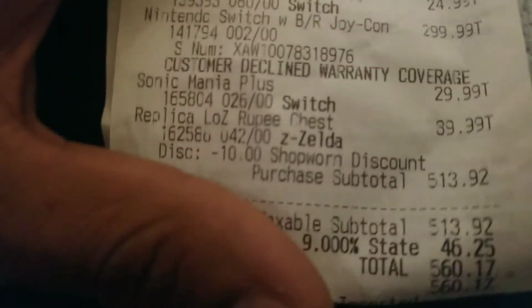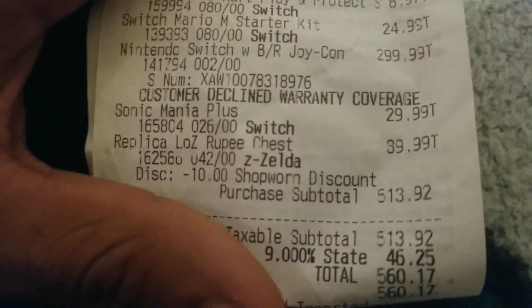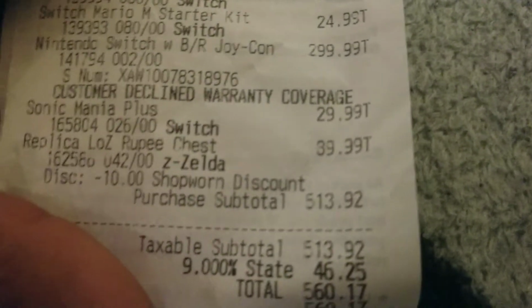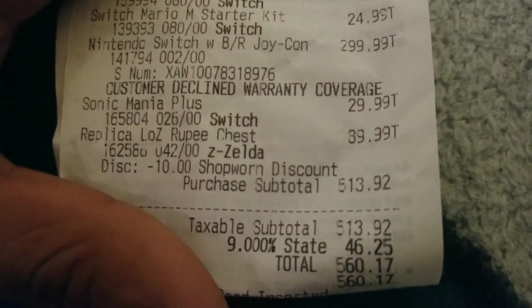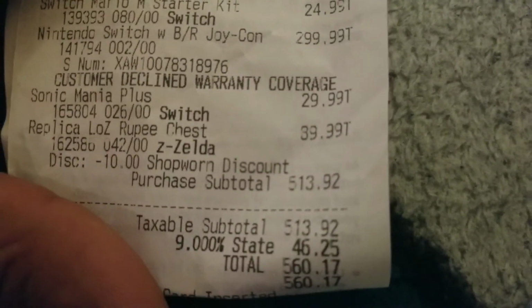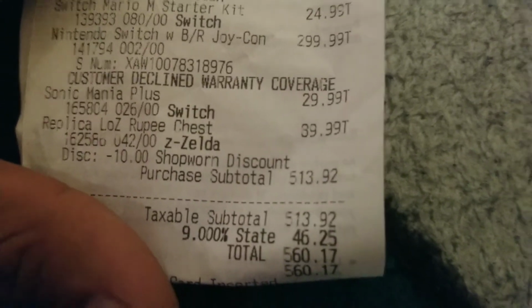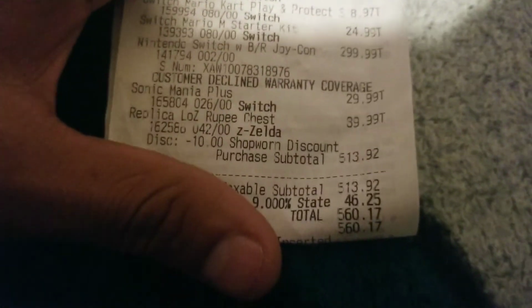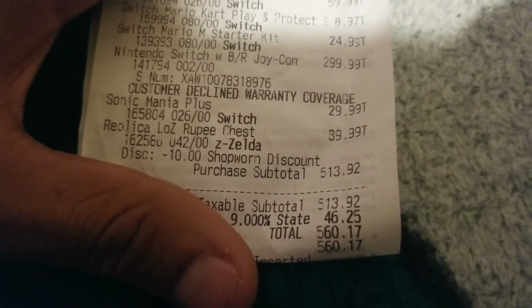And then if you look right there, there's the replica Legend of Zelda rupee chest for $39.99. And then he took 10% off for me, the shop worn discount, because they took it out of the box and they had it inside of the display case. So that makes it $29.99. So $30 for the, what do you call it?